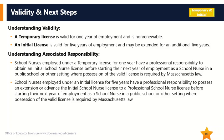Educators employed under a temporary school nurse license for 1 year have a professional responsibility to obtain an initial school nurse license before starting their next year of employment in the role of the license in a public school or other setting where possession of a valid license is required by Massachusetts law. Educators employed under an initial school nurse license for 5 years have a professional responsibility to extend the initial license or advance the initial license to a professional license before starting their next year of employment in the role of the license in a public school or other setting where possession of the valid license is required by Massachusetts law.